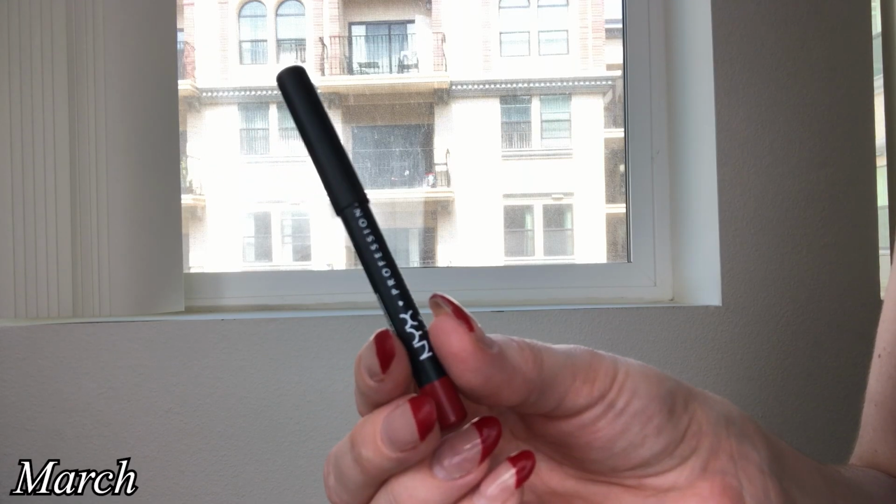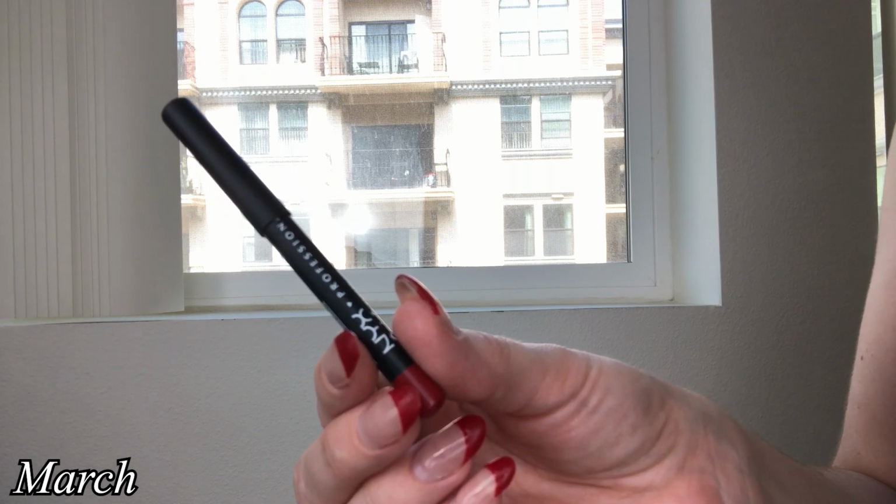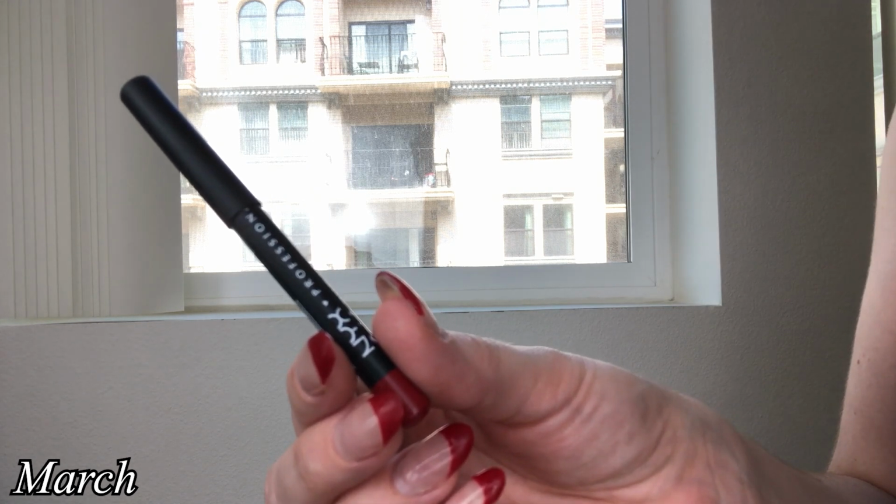Then next up, I have a lip liner from NYX. This is one of the Suede Matte lip liners in the shade Kitten Heels, which is a really, I would say, true red shade. You can see that right there. And I've used this a lot already. It's pretty small right now. It's one of the older lip liners, if not the oldest in my collection, and you can see that it's pretty small already.